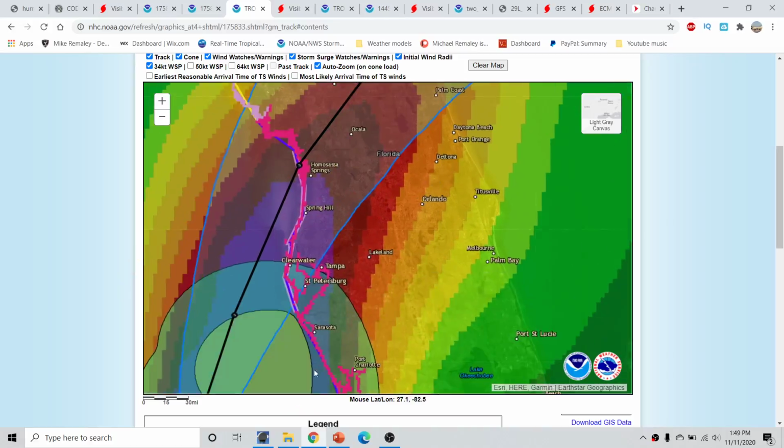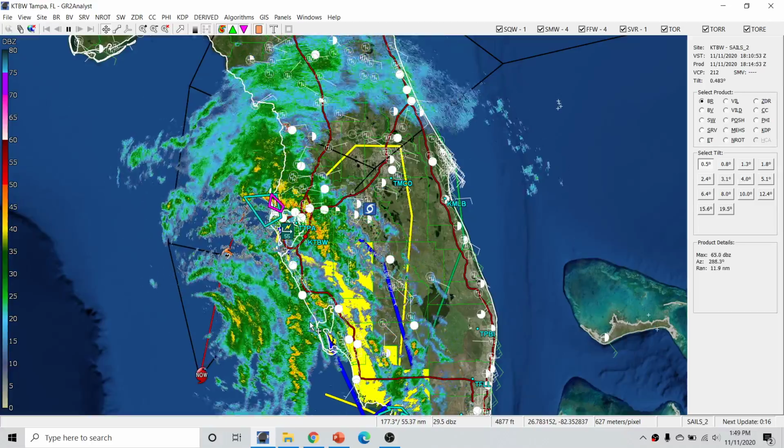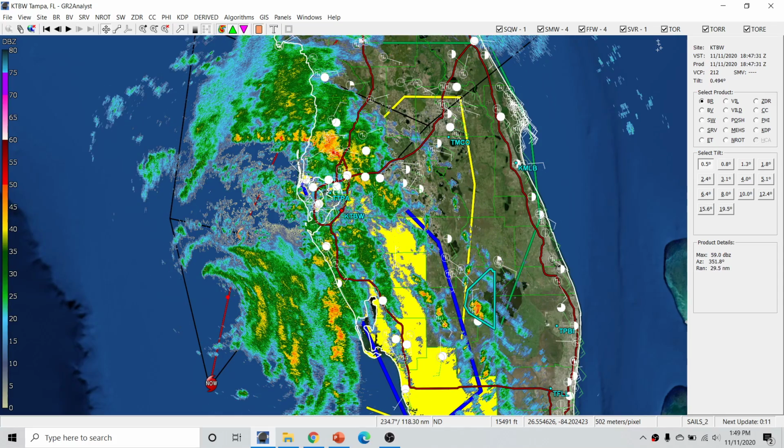But either way, we've already started to see impacts. If you take a look at the radar coming out of Tampa, we can see a couple of things have been happening. First of all, the center of circulation is located somewhere back in here, and you can see the convection wrapping around the eastern semicircle. The fact that it's not wrapping all the way around tells us that there's not only dry air in the vicinity, but also vertical wind shear blowing out of the southwest. So it's pushing all the thunderstorm activity generally off towards the east.